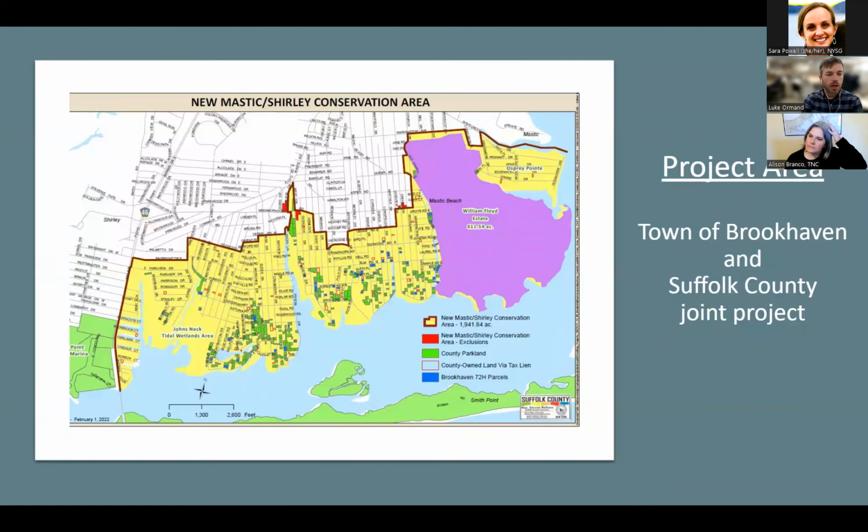So I'm going to show you this map, and then I'm going to show you an aerial for, again, some more visual context. So when we talk about Mastic Beach and the area that we are looking to do these buyouts in and preserving open space, it's pretty much as this map shows. You can see the big pink section there. It's 611 acres. It's the William Floyd estate, which represents pretty much the big chunk that was upland down here.